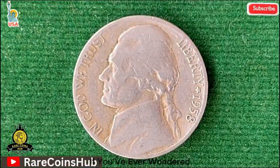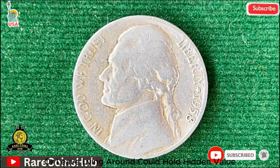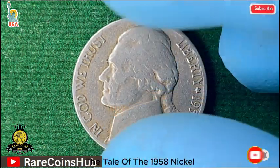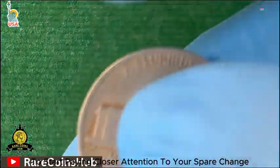If you've ever wondered whether the coins you casually toss into a jar or leave lying around could hold hidden value, the tale of the 1958 nickel might just convince you to start paying closer attention to your spare change.